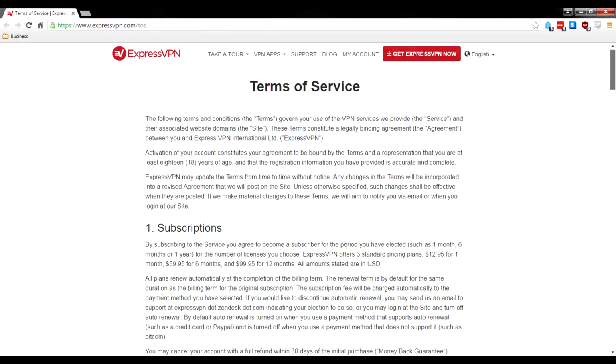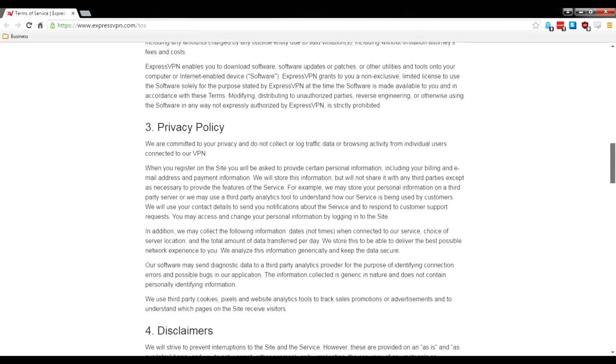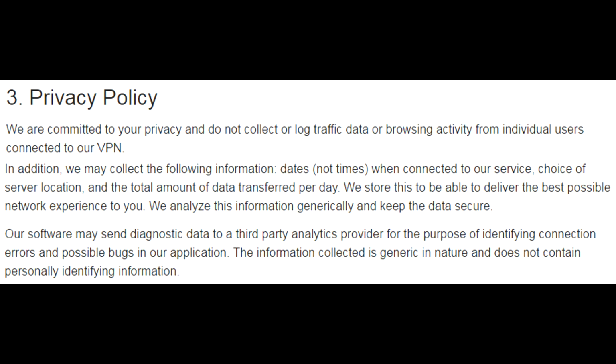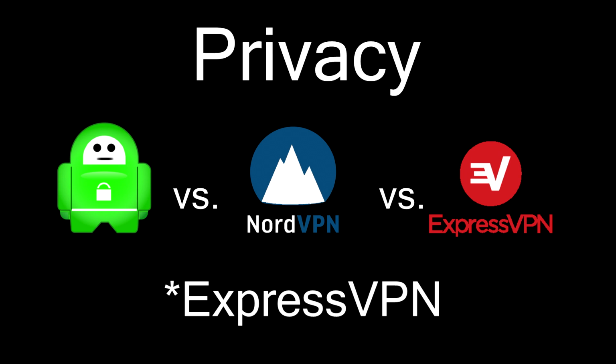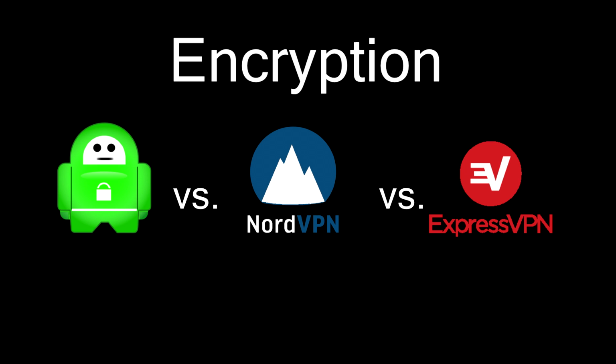ExpressVPN is the only VPN on this list that is keeping a minor form of logs. According to ExpressVPN's privacy policy, ExpressVPN does not log data or activity on any specific user, but instead does log the date that you connect to the service, your choice of server location, and the total amount of data that you transfer per day. Alongside that, their PC clients may send non-identifying diagnostic data to their servers. So while ExpressVPN is not necessarily logging anybody's data or what people are doing online, they are keeping a minor form of logs. Moving on to encryption.